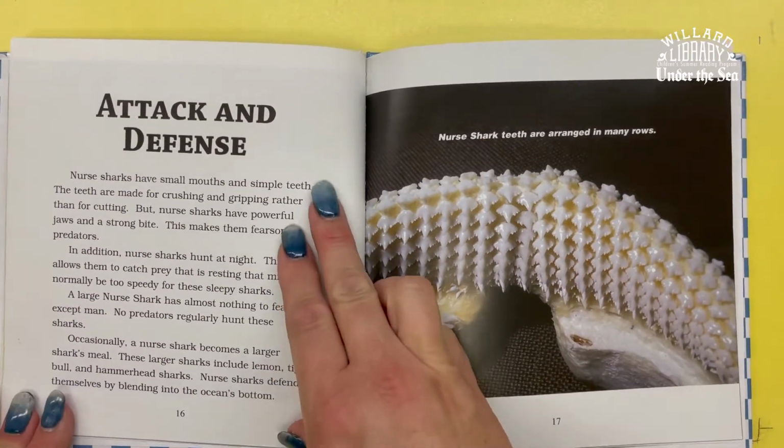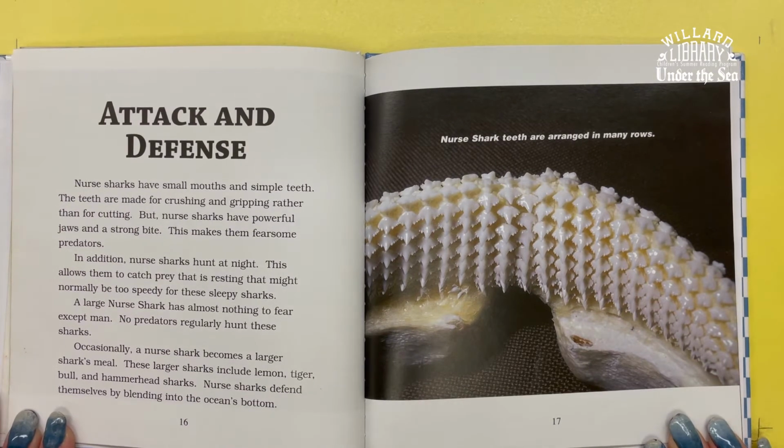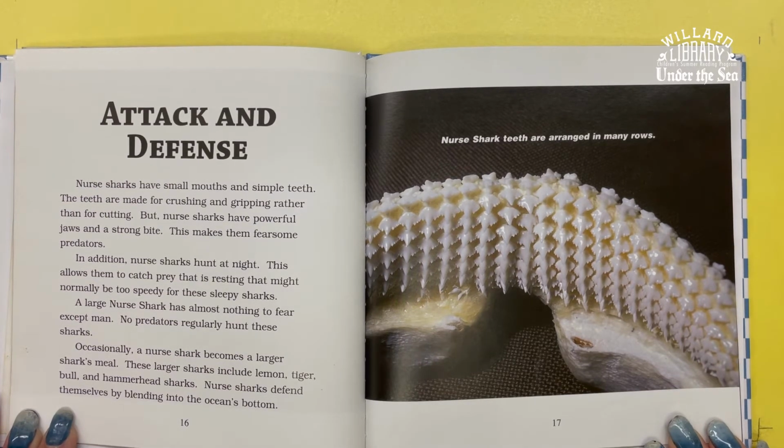Nurse sharks have small mouths and simple teeth. The teeth are made for crushing and gripping rather than for cutting. But nurse sharks have powerful jaws and a strong bite. This makes them fearsome predators. In addition, nurse sharks hunt at night. This allows them to catch prey that is resting that might normally be too speedy for these sleepy sharks.